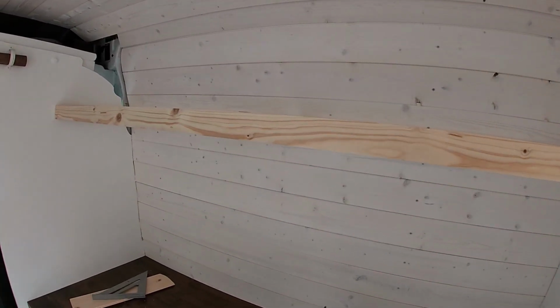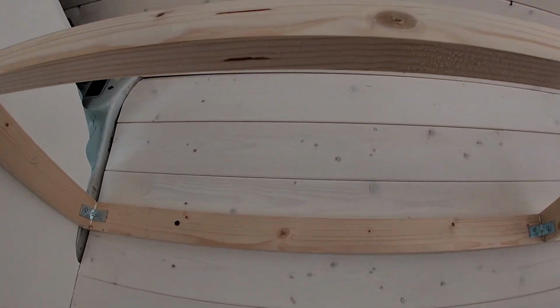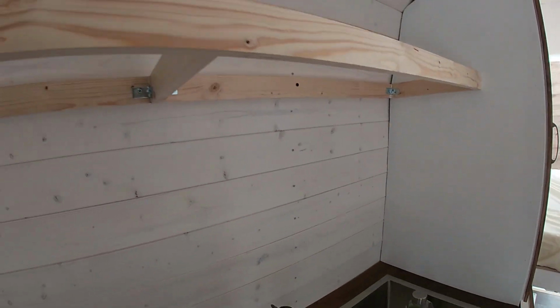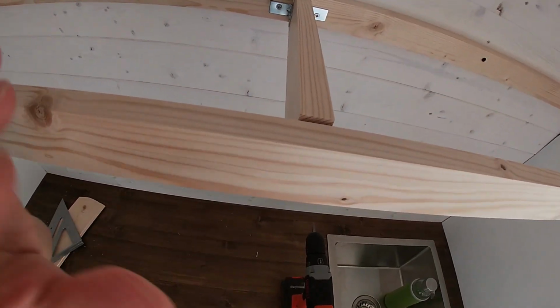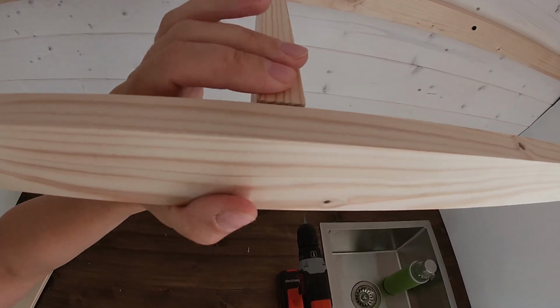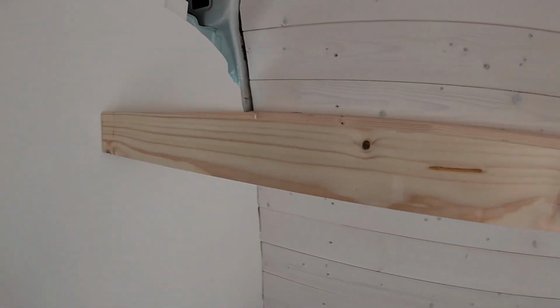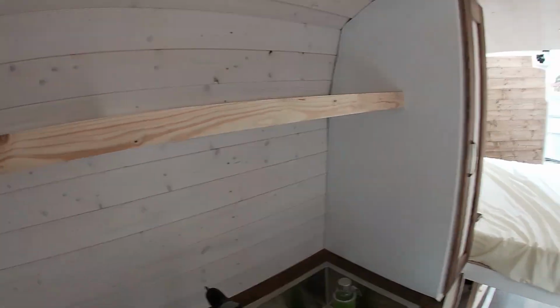This is our next step. We have a bottom frame of the overhead cabinet. Now at the moment we are attaching this bit to the front. It doesn't go well. We're not really sure what we're doing. It's going perfect.